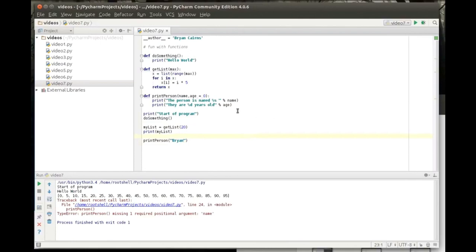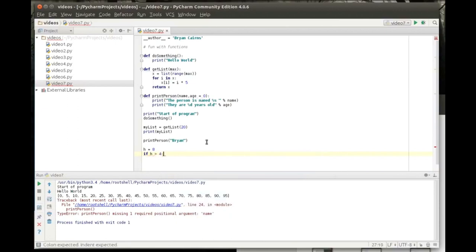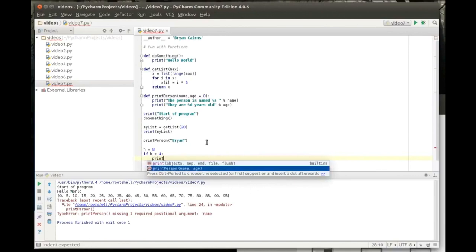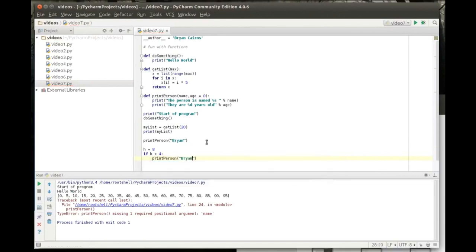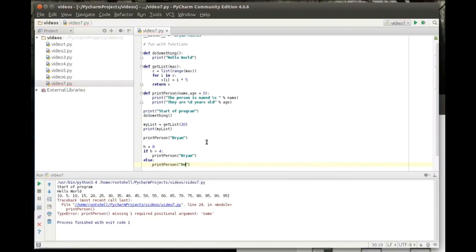So why would you use a definition or a function as it's called? The reason why you would do this is you have chunks of code you want to run. For example, let's make a basic if-then statement. So we'll say, let's say h equal 8. Why not? If h is greater than 4, then we're going to print person. Else we're going to print person, and let's just supply some values here.